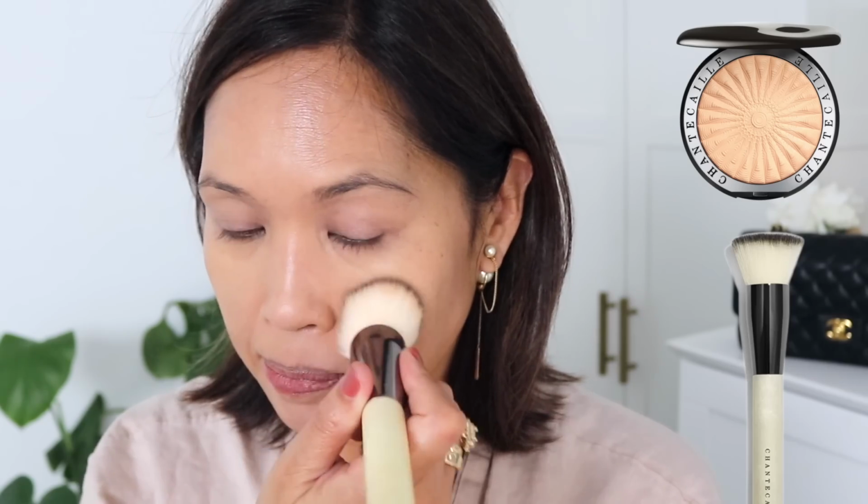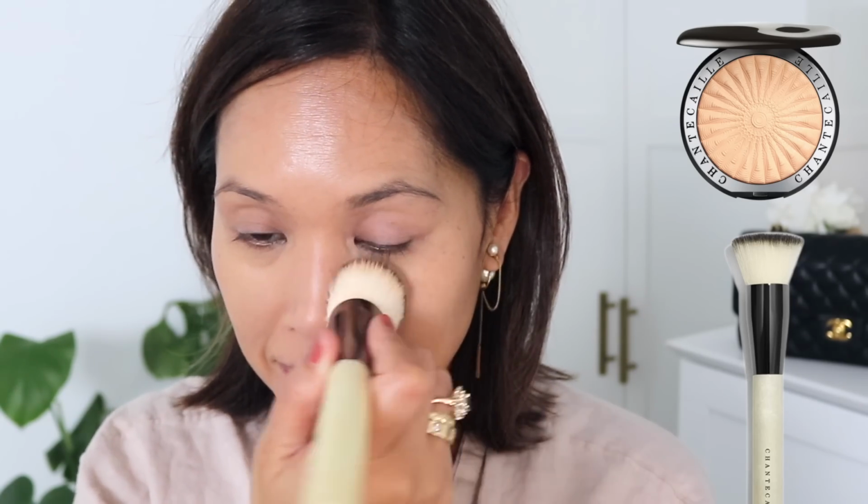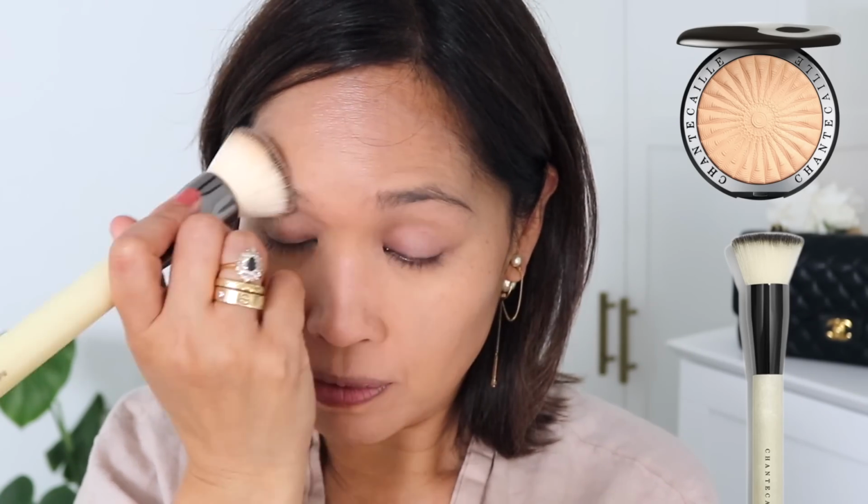And Perfect Blur Powder by Chantecaille. Yeah, it just gives a really perfected look to the skin, especially for me in the front where I have more enlarged pores as well as the chance to get a little bit more oily, again, depending on the weather at the time. But this just sets it really beautifully. And it looks smoother, just more perfected.